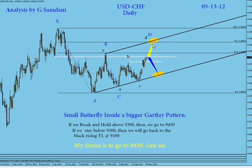I saw that happening, and that's why I always have two options, up and down. It's just like an if-then strategy. If this white line breaks, I wrote it here: small butterfly inside a bigger gartley pattern. If we break and hold above 93, then we go to 94.50, which is 78.6. If we stay below 93, then we will go back to the black rising TL at 91 right here. So it was all depending on this, and as soon as we started going above it, now you see what happened. Let me show you the chart.